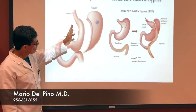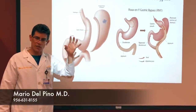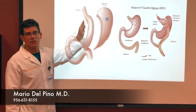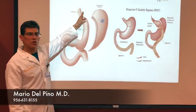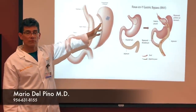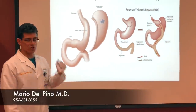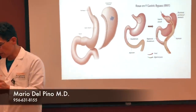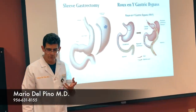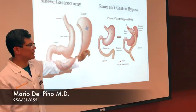But if you have reflux disease, and I go and take a look inside of your esophagus, and your esophagus shows esophagitis, those wounds, I won't do it, because you can have more reflux after the sleeve, and after 10, 20 years, this inflammation in the esophagus, those wounds can become precancerous or even cancer. So that's not a good idea, okay? Now, if you suffer from lupus, rheumatoid arthritis, any condition that requires for you to take anti-inflammatory medications, then the sleeve is a better idea than a gastric bypass.